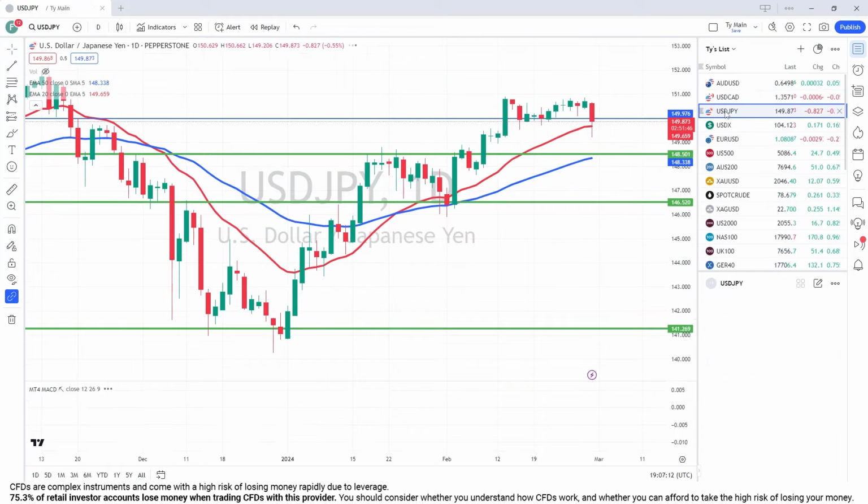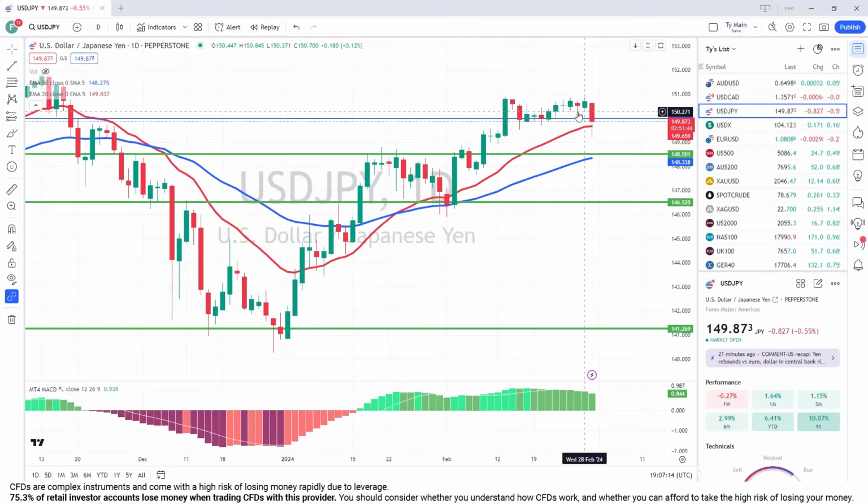Over to the US dollar yen, and look, this one was flat basically for most of the week. Then it had an attempted sell-off in today's session, and has pulled up. No real surprise there, given what has happened with the Aussie and obviously the euro, which we'll have a look at in a minute. But you can see that the 20 moving average has held it up.